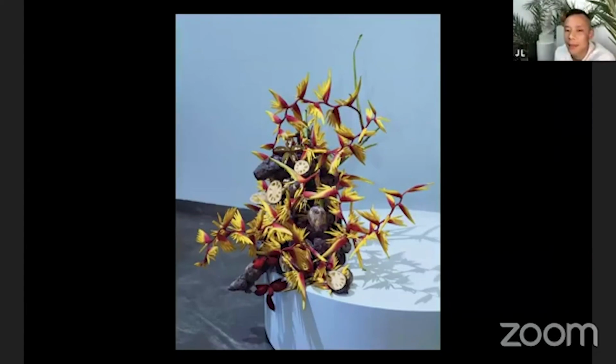I really love this piece. This is a piece that the New York Times Style magazine commissioned. What was the brief for this one? I think they just asked us to create a botanical sculpture that almost felt like a portrait of your studio. Oh, that's cool.